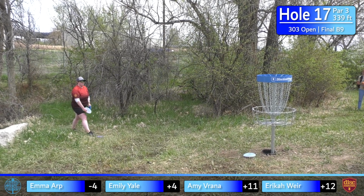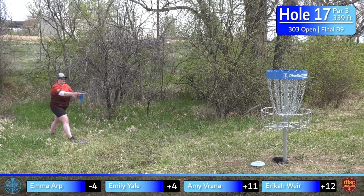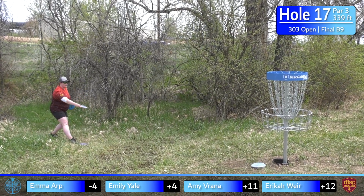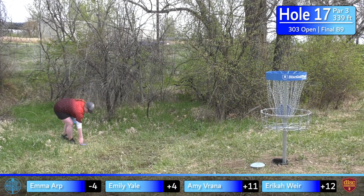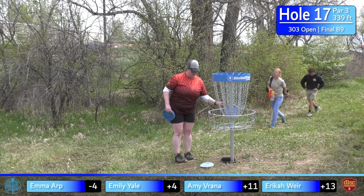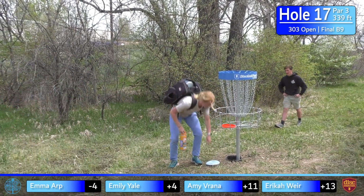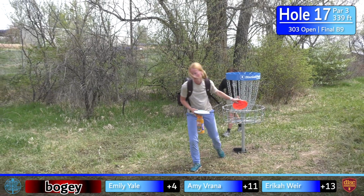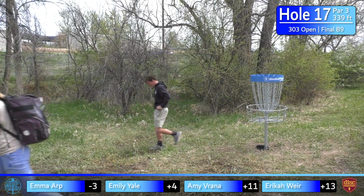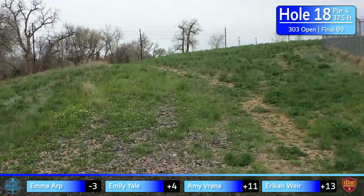We got some more golf before then. Here's Erikah. This is going to be for her bogey after she caught the cage and rolled away a little bit. Able to connect there though. Nice putt. Good bogey putt there. I was like, oh, it popped out. She's had some really great putts this round. As we see Emma tap out for bogey, headed into hole 18 with a tie.